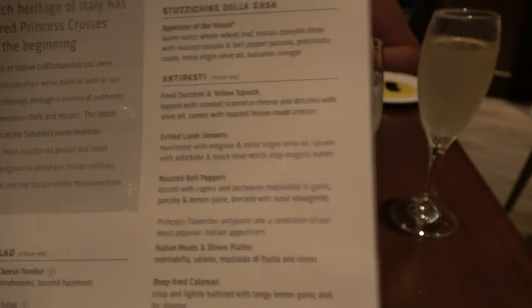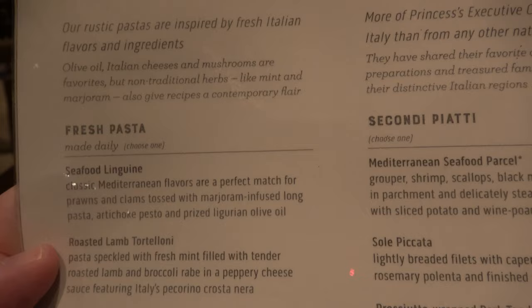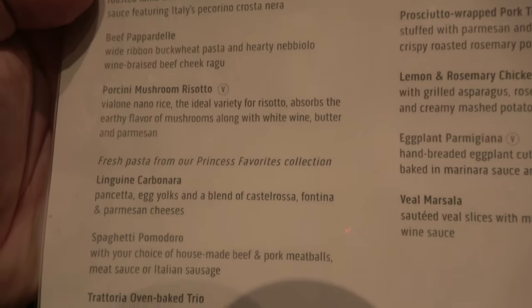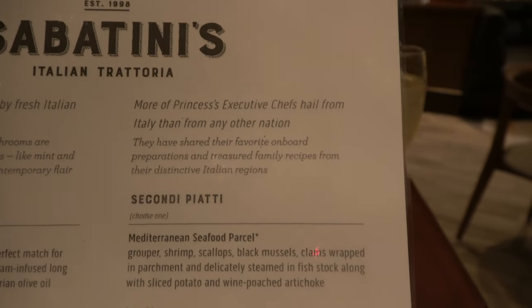Lots of good options there. Let's turn it over. I feel like this is going to be a lot of food. Then on the back side, you get one pasta. Lots of interesting choices. And then a secondary piatti.